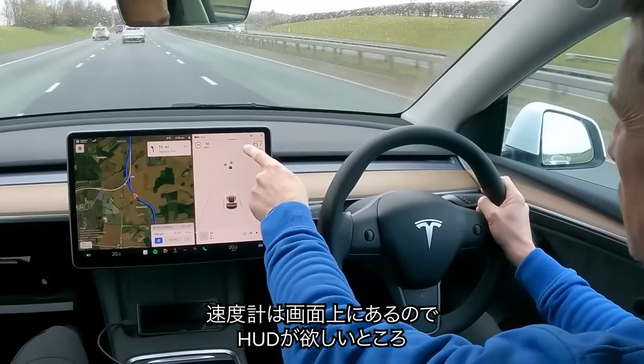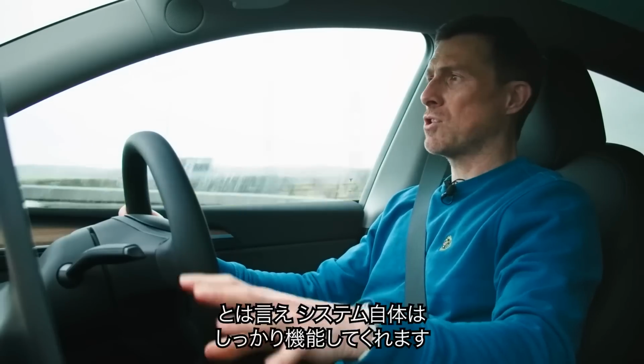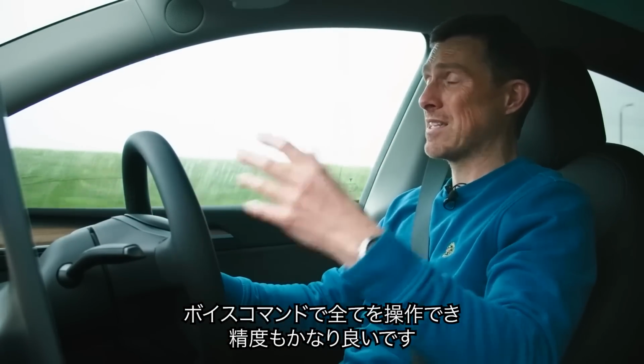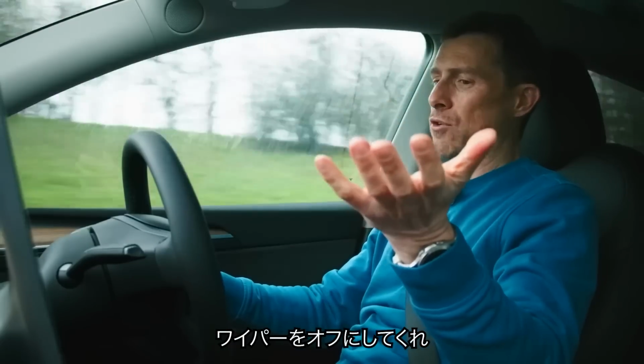This screen, it's not great having to look over here for the speed. I wish I had a heads-up display, but really once you're used to the whole system and how it works, it's actually quite good, and most things you just control with voice commands that actually do what you tell them to. So turn off windscreen wipers.